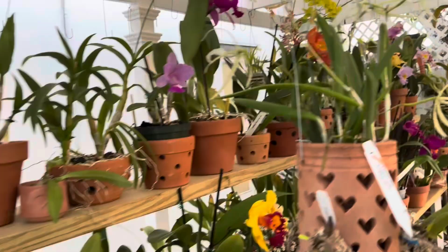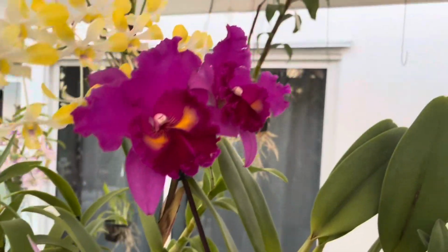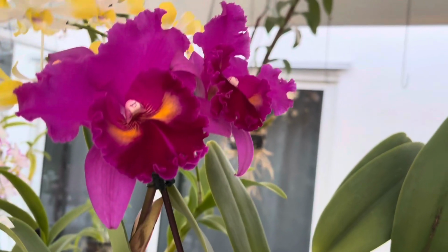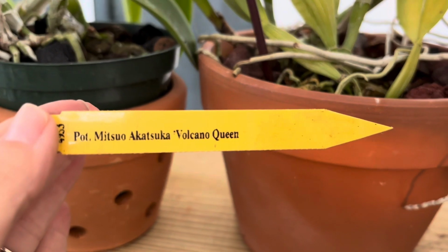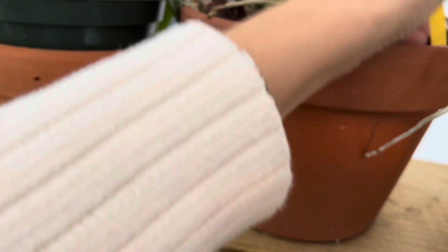Just opened, and now I'm confused because I have 3 in bloom right now that look very similar. So I'm going to turn this around. I'm shocked. Watch. All right, so here we have what I was wanting to show you, and I hope we have good light for it because the sun is going down. I wanted to get out here and show you. So I'm going to pull her tag, and this is called Patanera Mitsuo Akasuka Volcano Queen. This yellow tag is a tag from Carmela Orchids. So take a look at that.